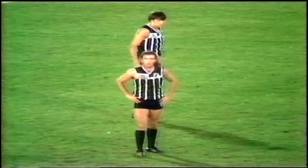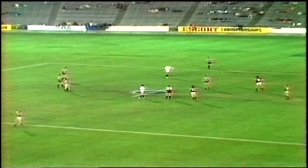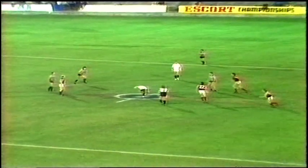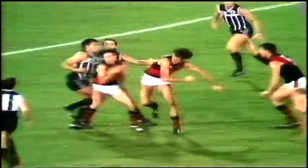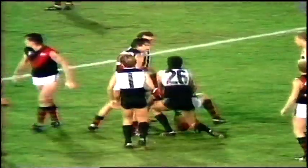They did impress early with their tackling, but when you're playing a small man like Boyd at centre-half forward, and they were forced to do that because they tried the old trick of the ruckman changing at centre-half forward, it's just not on. It's one of the hardest positions on the ground to fill, and you cannot expect players to come off the ball and fill it when they're tired.